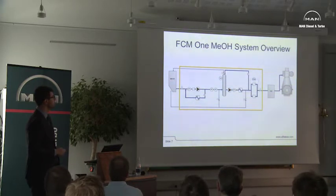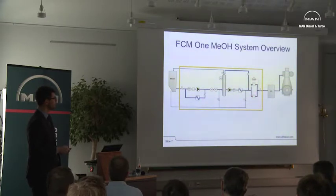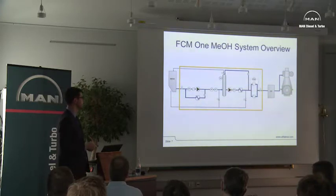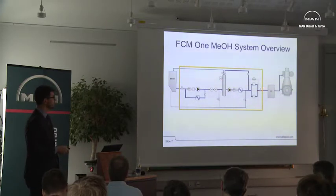So what is Alfa Laval's scope in the fuel line for methanol is what is comprised in the yellow rectangle. So from the daily tank or the deck tank, we are isolating this process that is made of 2 steps, low pressure up to 6 bars, and then the second pump will deliver the 10 bars required to the engine. And the last step is a filtration step by static filters, 10 micron, and then we end up with our second isolation valves.